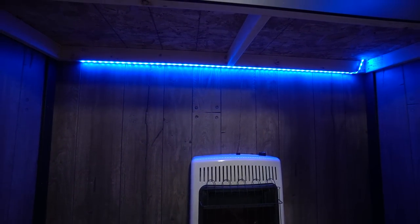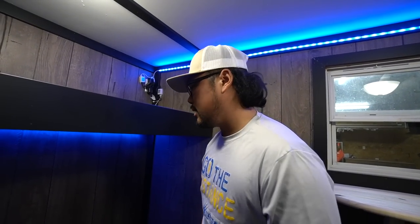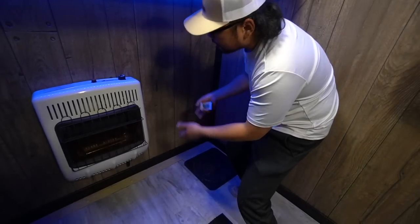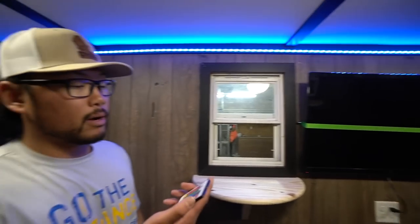Oh, there we go. Look at that. A sexy blue lighting. It's going to be nice at night leaving these little lights on just so you can see where you're walking. If you have to catch a fish on the rattle reel, no need to turn on the big lights and wake up everybody. But we have it running across there, which I kind of already showed you guys. Some of the colors don't work, but I think blue is pretty cool. Blue is the one that works the best right now, so we're going to leave it blue.